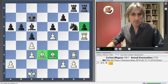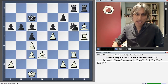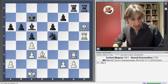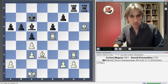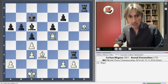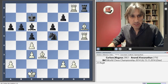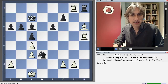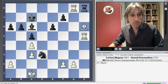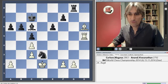Now, white would very much like to take that pawn on h6, but Anand is holding his position together with tactical tricks. He has knight takes e5. Now, obviously, if that's taken by the rook, then rook takes bishop. And if rook takes rook here, then here's the point. Black is able to flick in knight takes bishop, check, and after king d2, then rook takes rook, and, well, black is more than fine in that position.